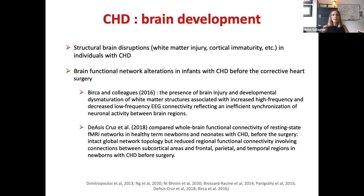In 2018, the group of Catherine Limperopoulos compared functional connectivity of resting state fMRI networks in healthy term newborns and neonates with CHD. They scanned them before they had the heart surgery, before their hearts were repaired. They found an intact global network topology, but reduced regional functional connectivity involving critical brain regions in newborns with CHD before their heart surgery. However, there are no results in infants after the surgery. So we don't know if these alterations in brain functional networks persist after the heart has been repaired.